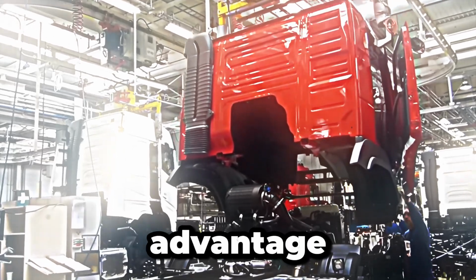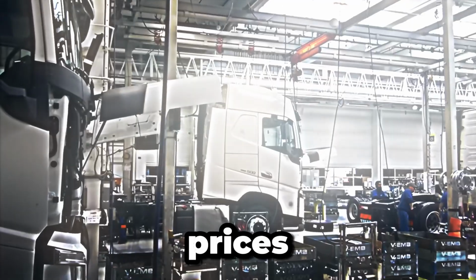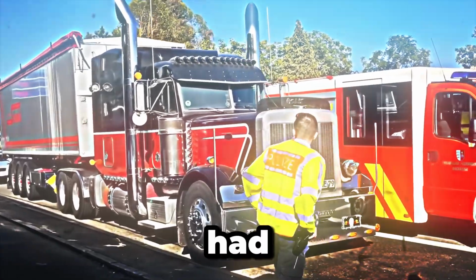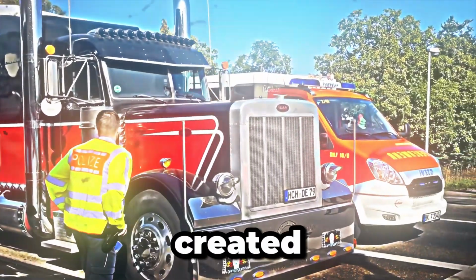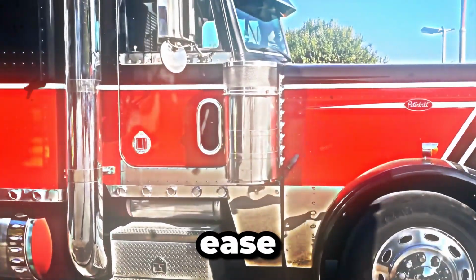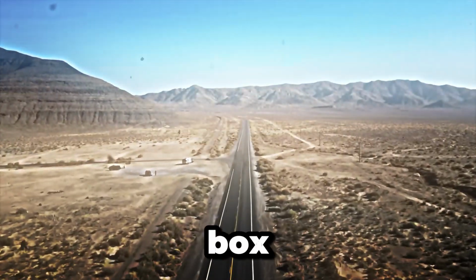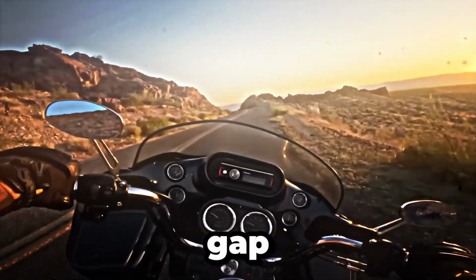This aerodynamics advantage saves massive amounts of fuel over long highway stretches, but in Europe, diesel prices are brutally high. To survive, European manufacturers had to focus on engine efficiency. Instead of body shape, they created highly flexible engines that can climb steep mountains and cruise highways with equal ease. They optimized every single drop of fuel, like a tight bento box. Everything is packed to perfection. Inside the cabin, the culture gap deepens.